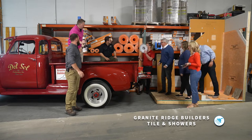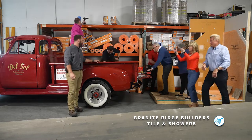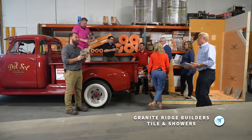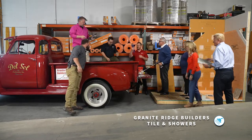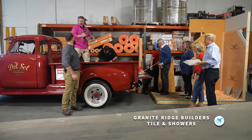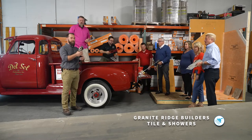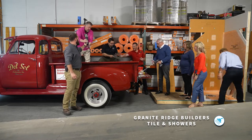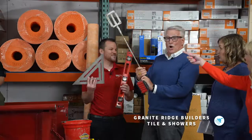So how did we end up with an extra shower drain? Don't forget this. Oh, we got our trowels here, so we have different trowels for different applications. Oh, yep, pipe wrench. You never know when you're installing a tile shower. Grinder? Tony's got the grinder here, so sometimes you have to cut tiles in odd shapes to make them fit in the shower. Yep, we got our level and our square to make sure everything's running nice and true.